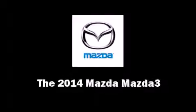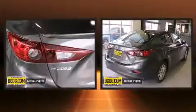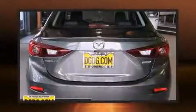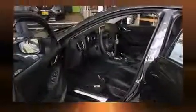Introducing the 2014 Mazda Mazda 3. This four-door, five-passenger sedan offers the latest in technological innovation and style. It features a front-wheel drive platform, an automatic transmission, and a 2-liter four-cylinder engine.